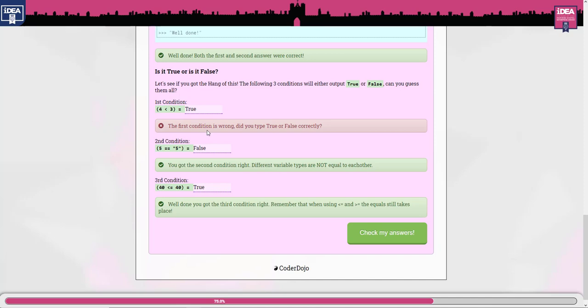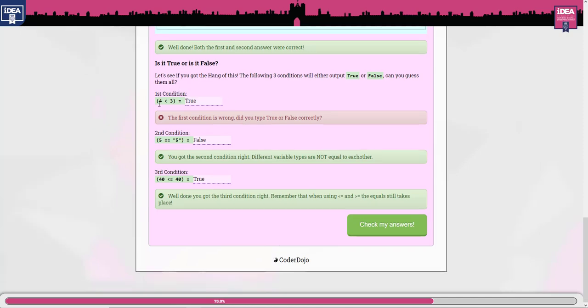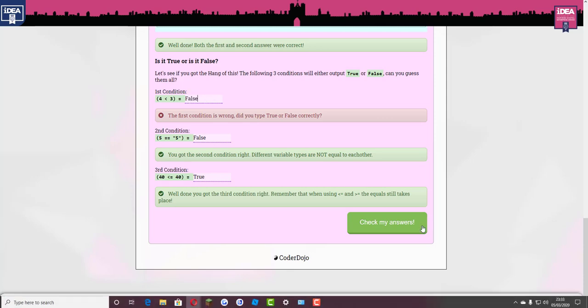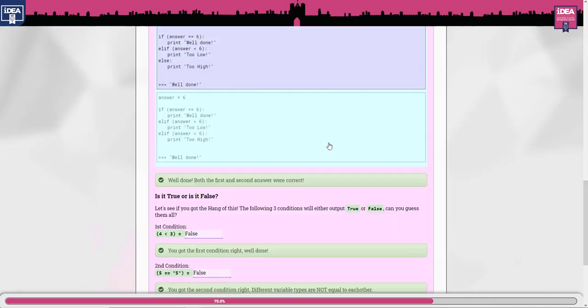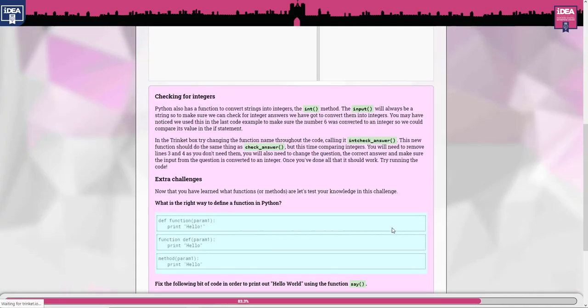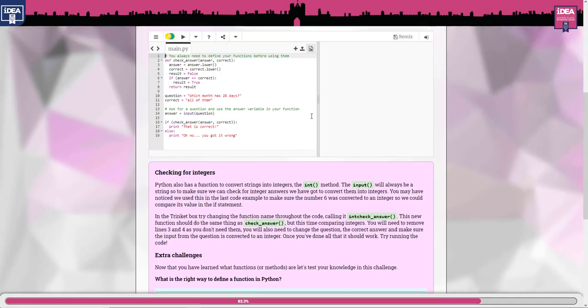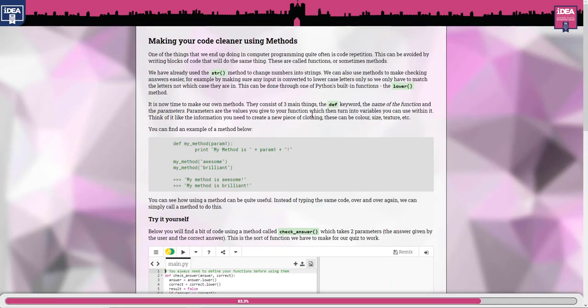The first condition is wrong. Did you type true or false correctly? I think I've typed it correctly. Okay, there we go. Moving on. We're 83% of the way through, guys. We're nearly there. Okay. Making your code cleaner using methods.